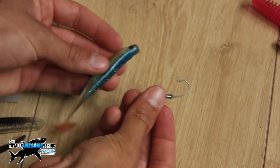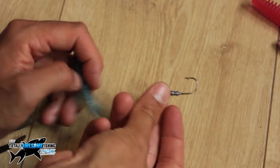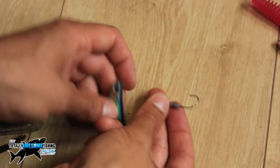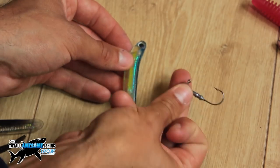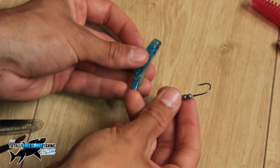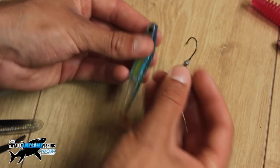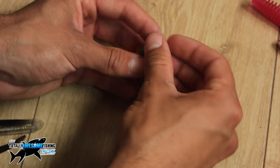So I'm just going to show you how to hook a lure on a jig head. Now, it sounds really simple, and it is once you get the hang of it, but there is a bit of a knack to it. What I tend to do, I've got my jig head here, got my lure here. I face my lure basically that way. You go in through, obviously your jig, you want your hook like this.